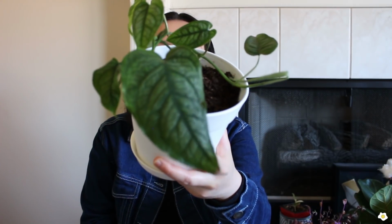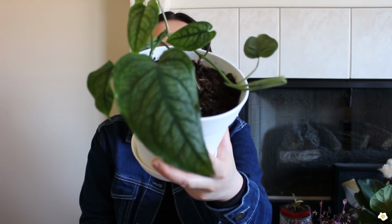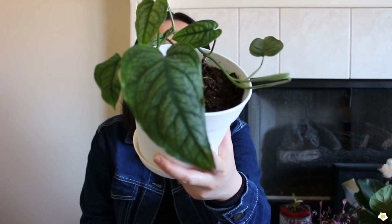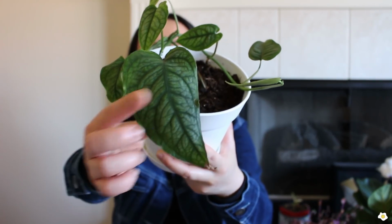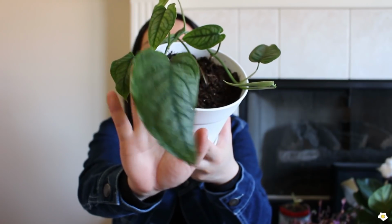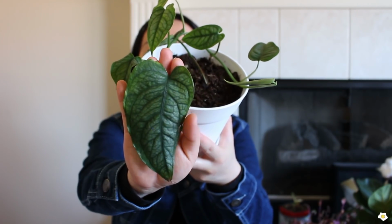If you look at the leaves, oh my gosh, each single leaf has a very gorgeous veiny pattern. I love how beautiful it is, and if you compare with my hand, this leaf is actually quite big. And this is the reason why I purchased this plant.